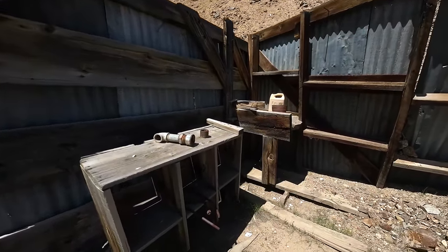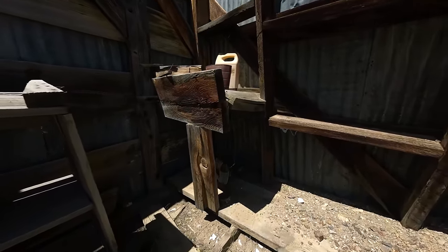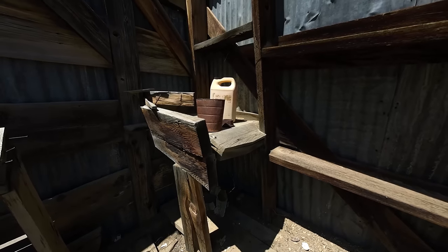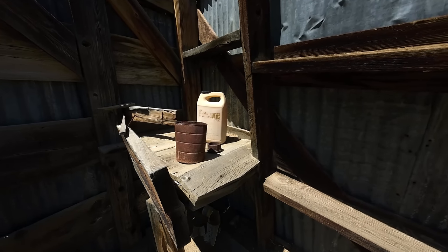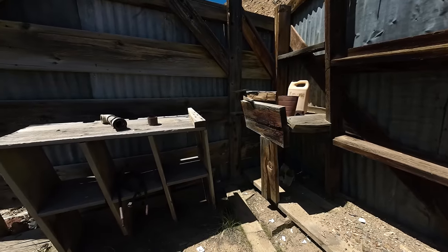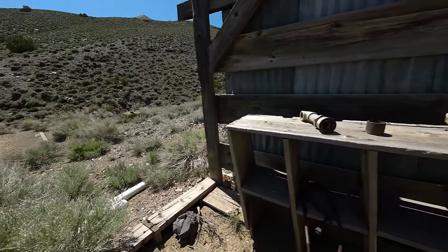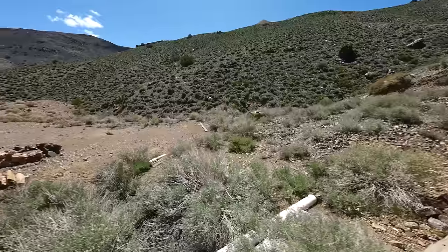Shelves. Cans. Pieces and parts. Plumbing. Some Prestone antifreeze for your drill. I wonder when the newer miners were out here doing this. Maybe in the 90s? Not sure.